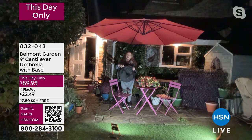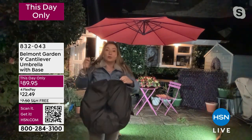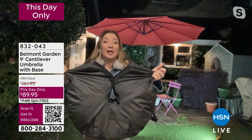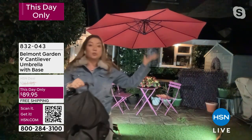You need to fill it with your own sand or gravel. I'm going to come close and show you. Top tip, fill it to the brim. It holds up to 100 pounds of sand or gravel. Fill it with your own weight. It's got hook and loop technology and a buckle, and you put it around the base of your umbrella, and there's two grab handles. So it's ready to go.